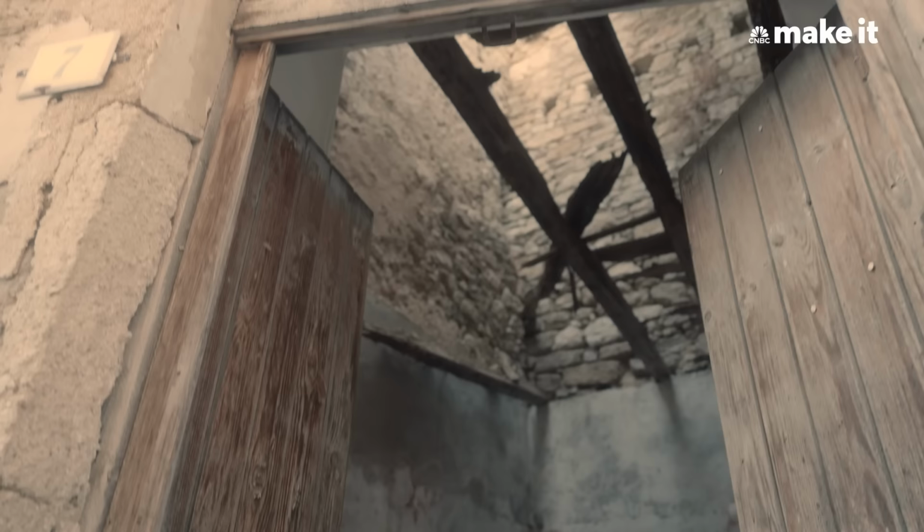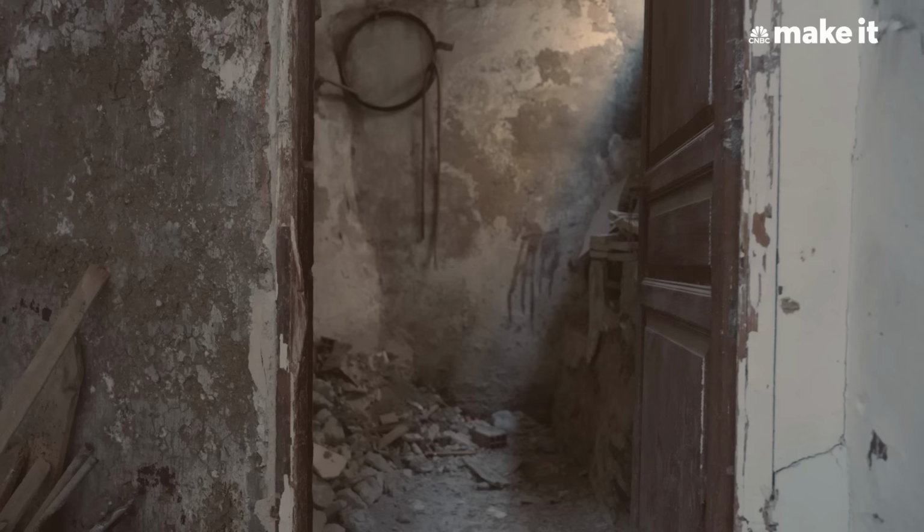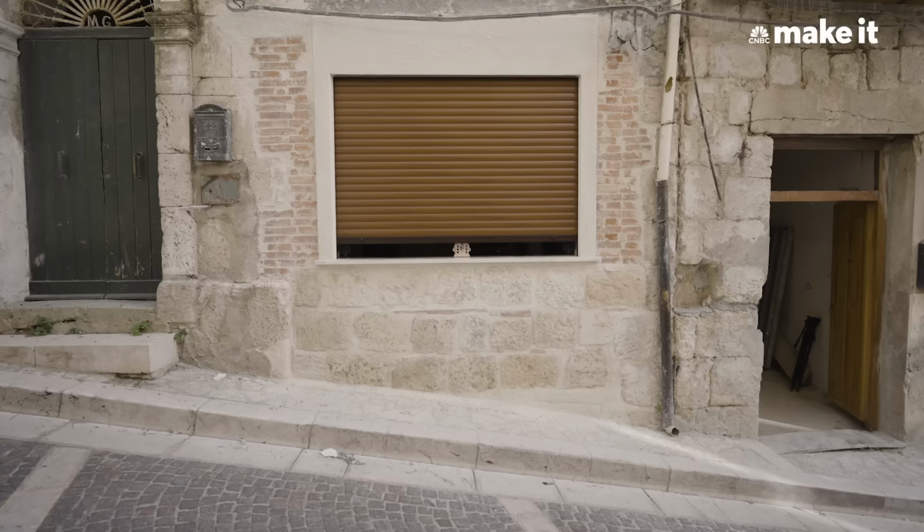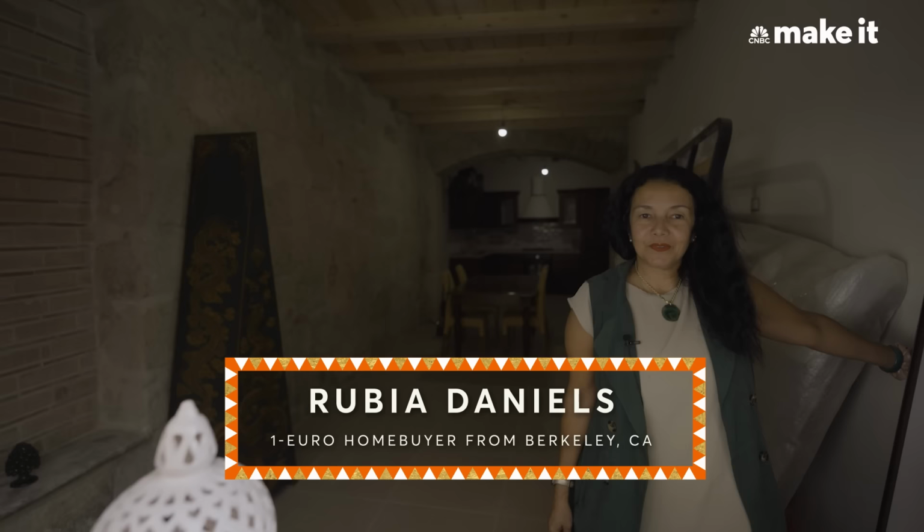Rubia Daniels is a 1 euro home buyer. It was just a complete collapsed house. The roof from the third floor was all the way down to the first floor. Water running into the house, plants growing into the house. There was mold everywhere, it has termites. Even though the houses were fully collapsed, it was just excitement for me, because I work in construction, I can see the final result.